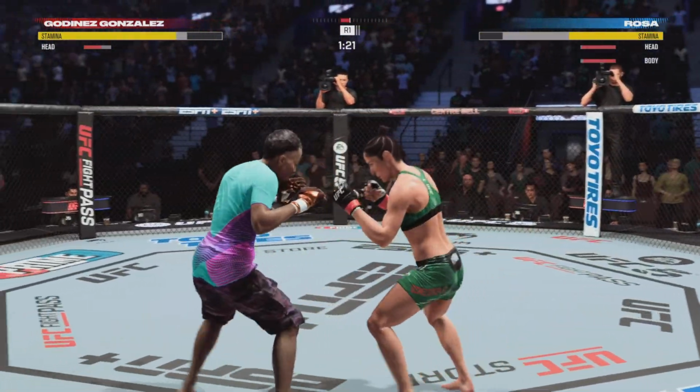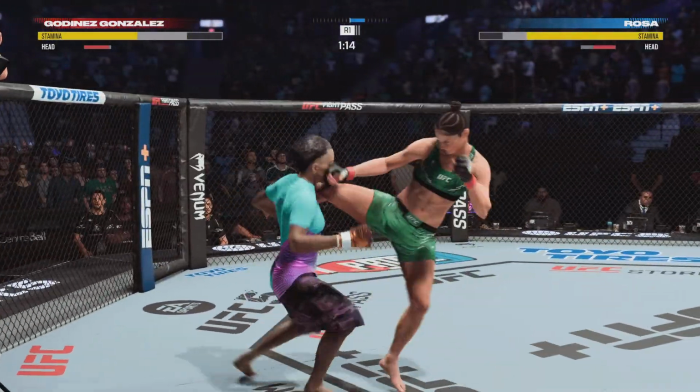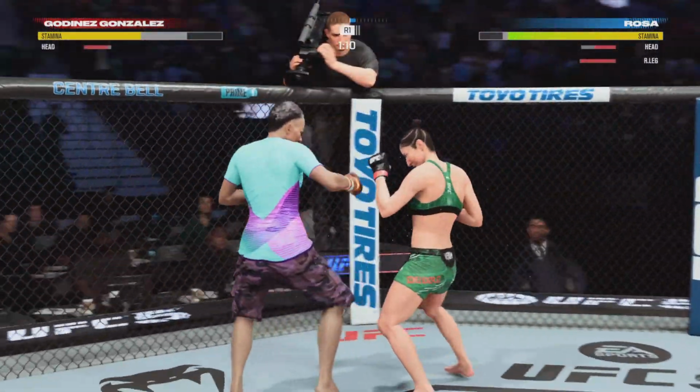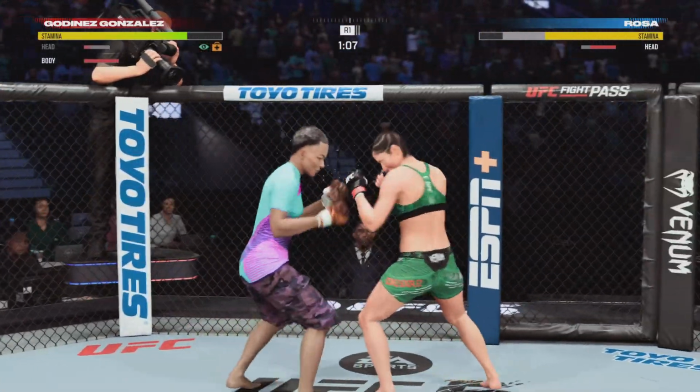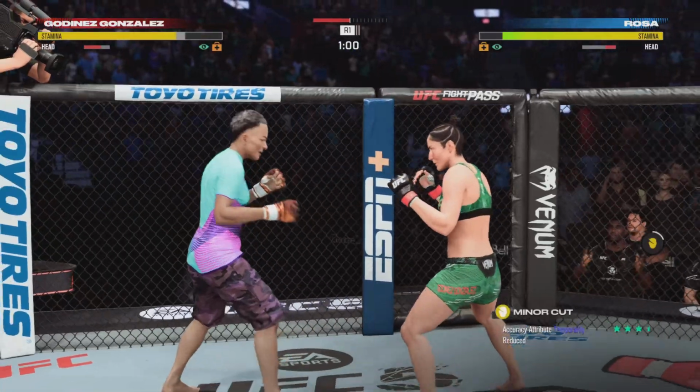The hands are flowing, the head movement's going. She's doing a fantastic job. You love that flow state. I love it. And she lands the head kick. Well, seemingly, even when she gets her hands up, a lot of these strikes are getting through and looks like some swelling.